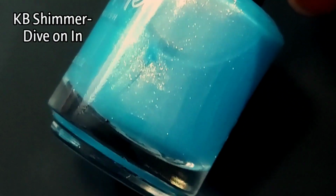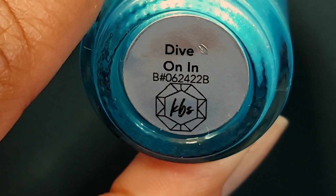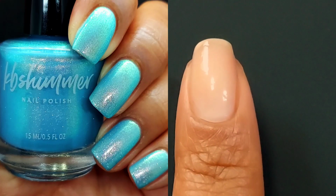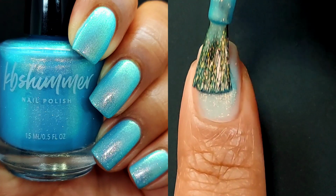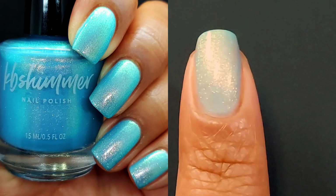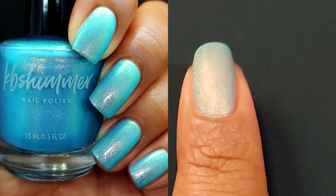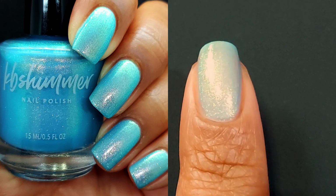This one is Dive On In, and Dive On In is a cool blue crelly nail polish inspired by those who brave the diving board. Bold lighting will set off shimmering hues of peach and lime against the blue background, while shades of pink, green, and aqua come out to play in indirect lighting. This shimmery shade is best in 2 coats for a polish perfect for the pool.